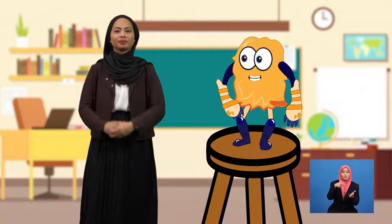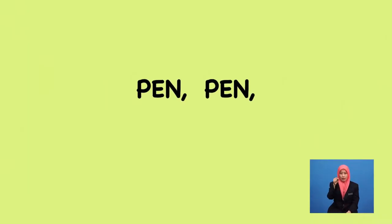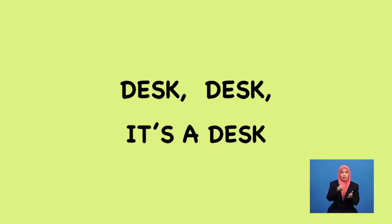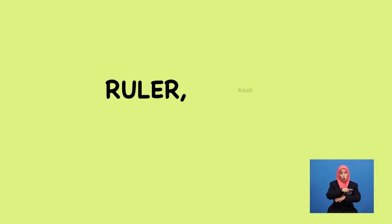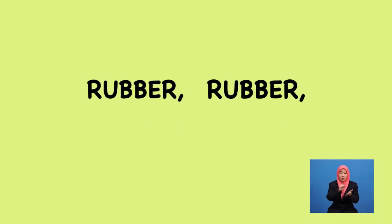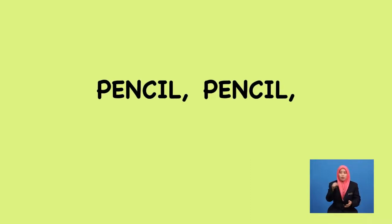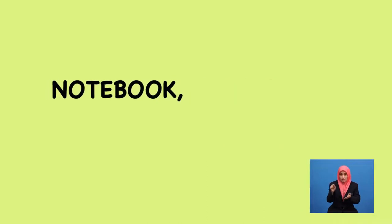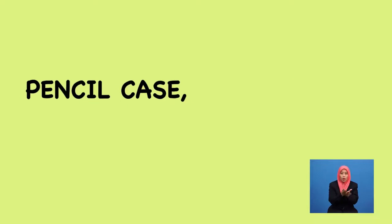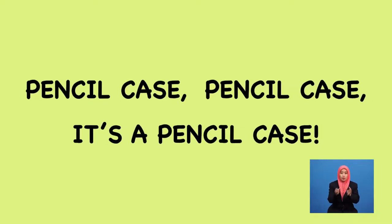Let's go! Pen, pen, it's a pen. Bag, bag, it's a bag. Desk, desk, it's a desk. Ruler, ruler, it's a ruler. Rubber, rubber, it's a rubber. Pencil, pencil, it's a pencil. Notebook, notebook, it's a notebook. Pencil case, it's a pencil case.